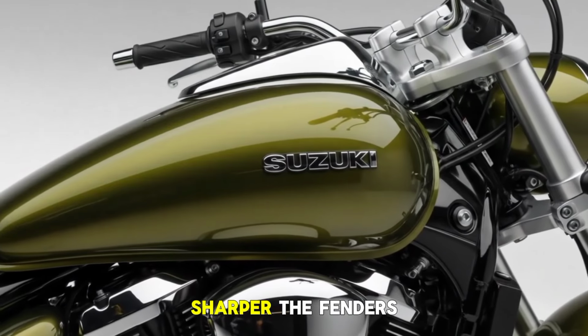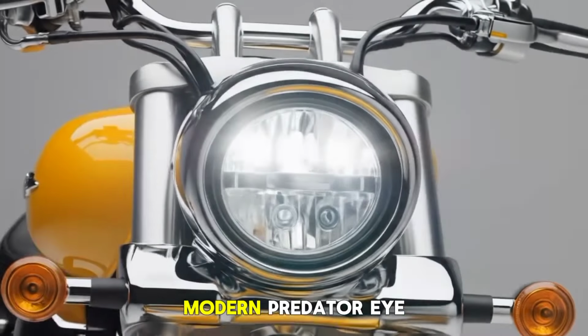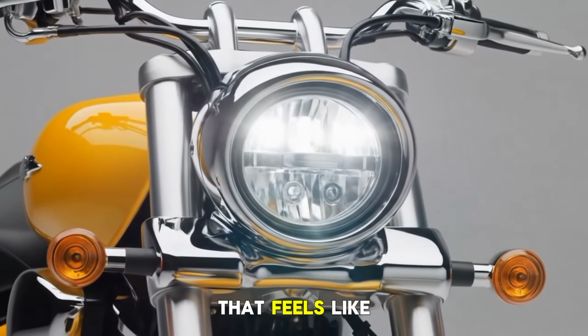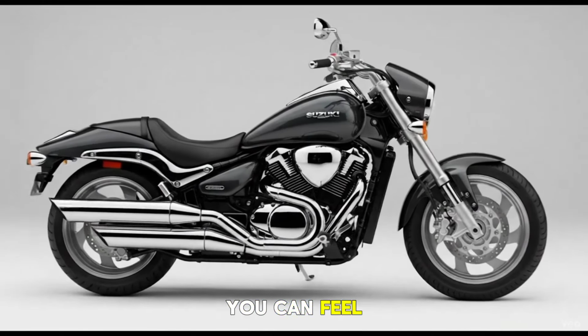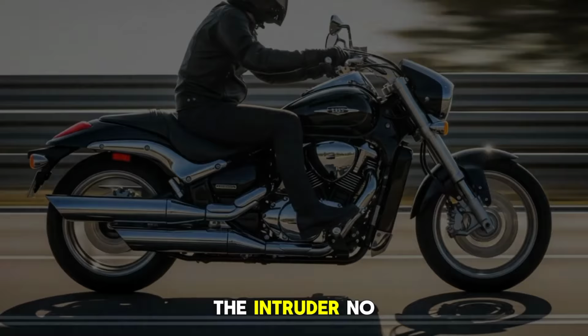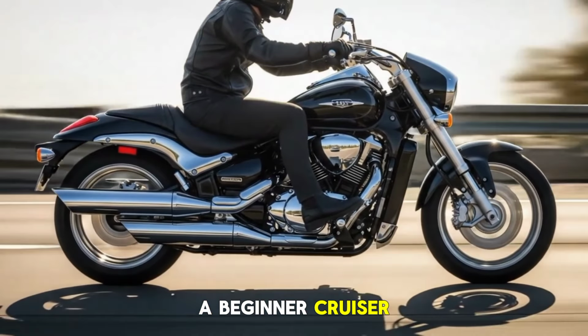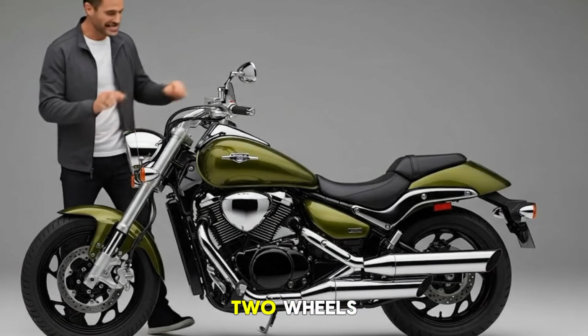The tank is sharper, the fenders are heavier, and the LED headlamp has that modern Predator eye shape that feels like it's staring through the darkness, not just lighting it. You can feel the presence of this machine before you even start it. The Intruder no longer looks like a beginner cruiser. It looks like a threat, a statement, a character on two wheels.